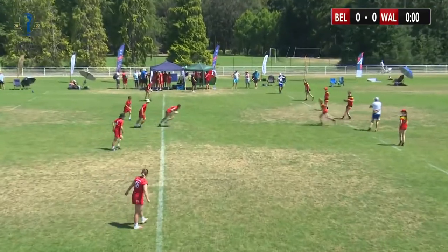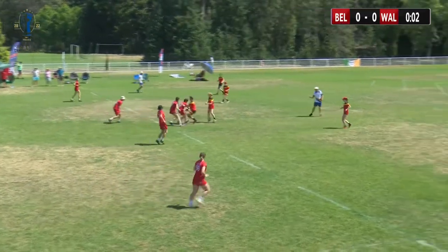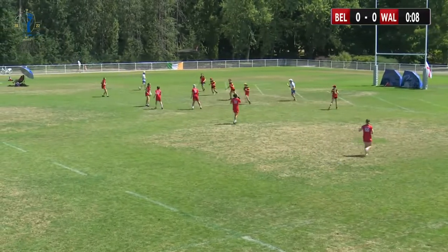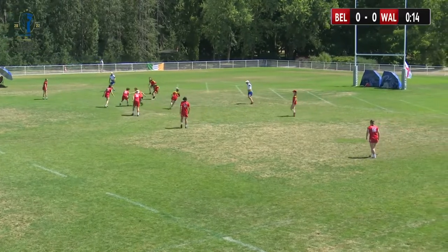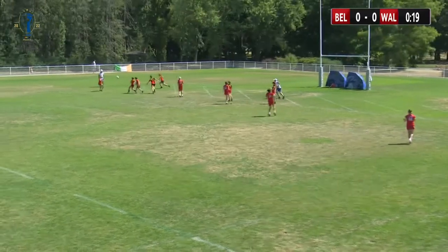I don't know. Welcome back to Vichy. We start this mixed 15s game, Belgium against Wales. Wales in the all red strip, Belgium in the red with black and yellow trim. Wales started very strongly.